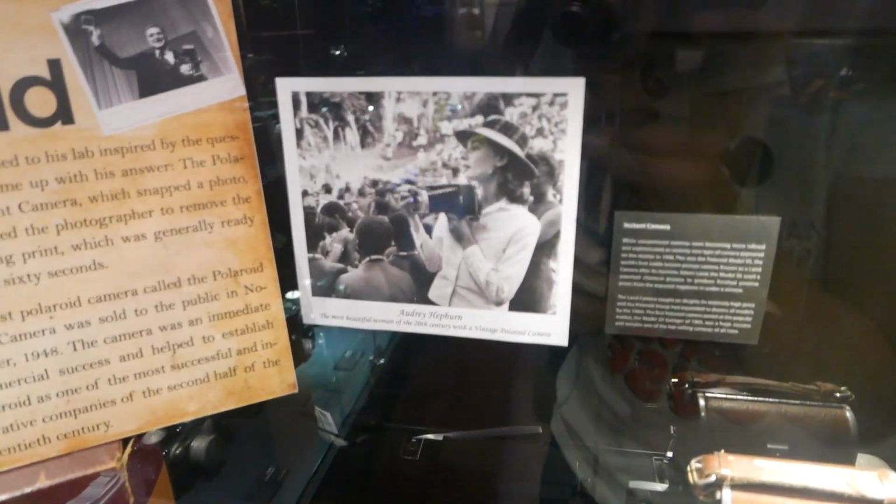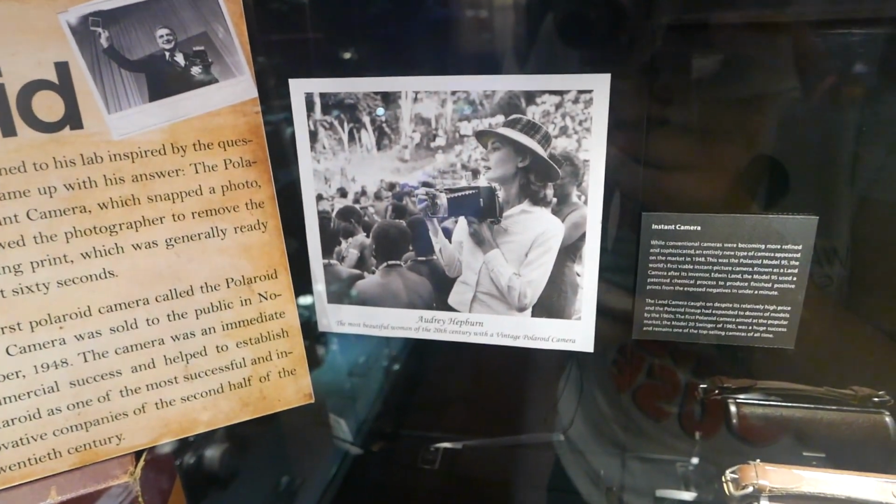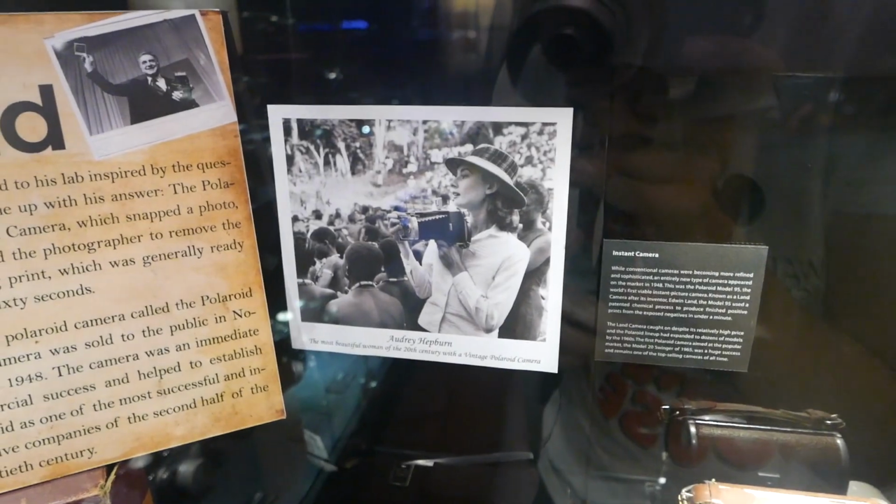Audrey Hepburn, the most beautiful woman of the 20th century with a vintage Polaroid camera. That's debatable. Who is the most beautiful woman of the 20th century? The most beautiful woman of all centuries? Kelly Anderson.